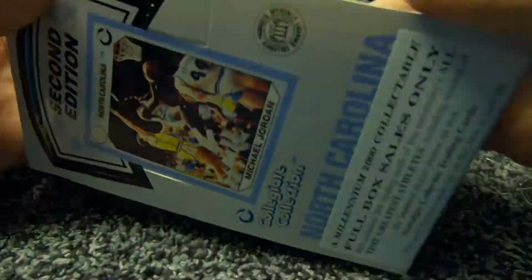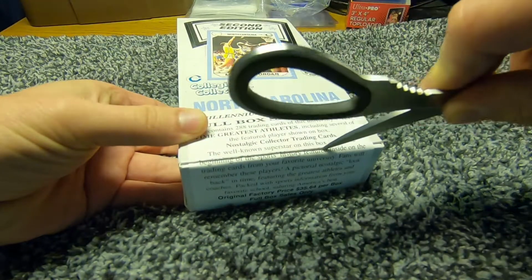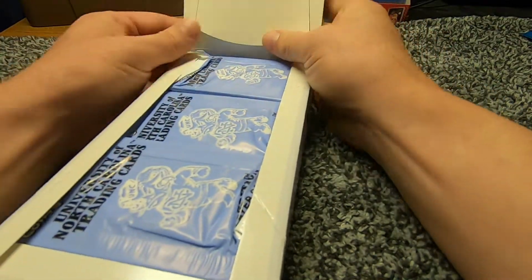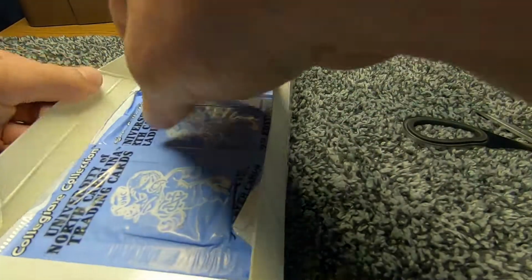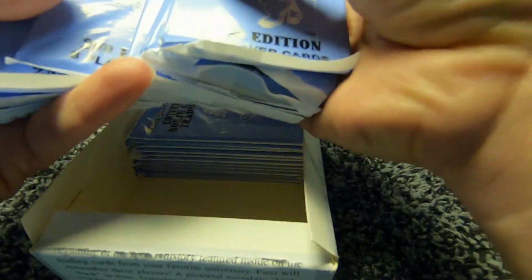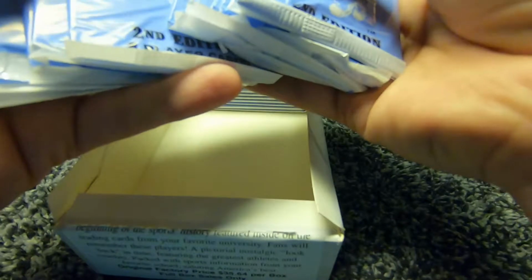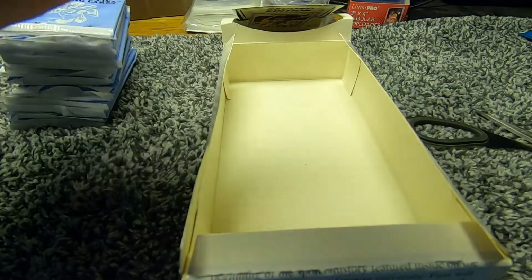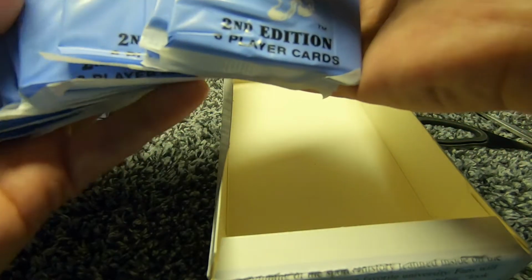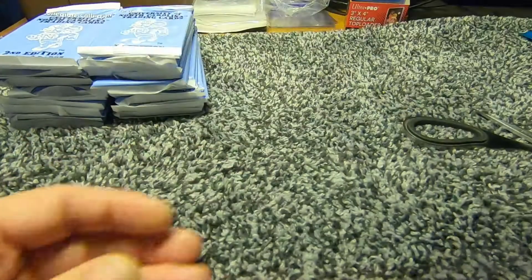Nice seal. Box is in really good condition. I was able to get this box for pretty cheap. I don't know if they will stay that cheap, as cheap as I got them. Let's see what we got here. 1, 2, 3, 4, 5, 6, 7, 8, 9, 10, 11, 12. The box looks good. Top packs are a little rough, but as you get in there, they look a little bit better. And 36 packs. Everything looks good.